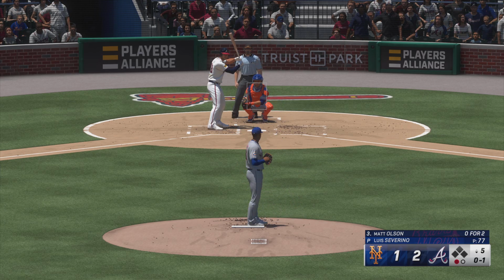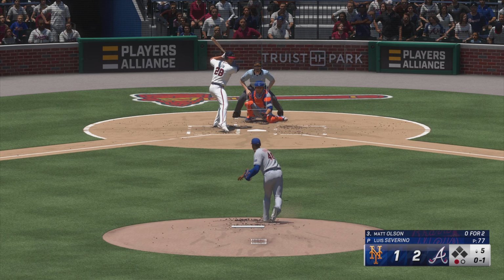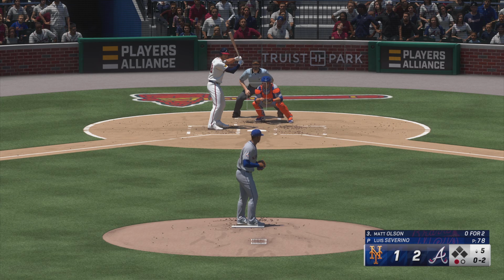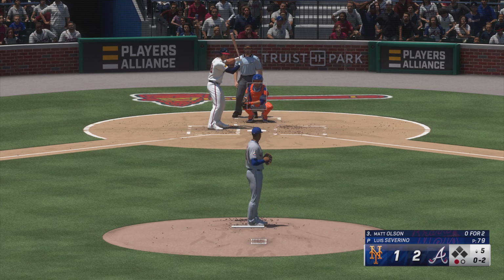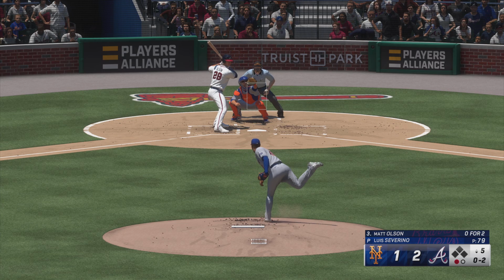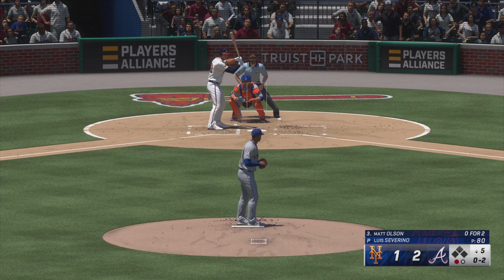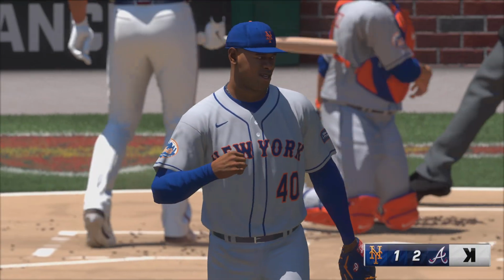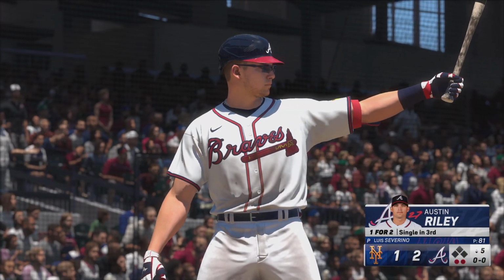Swing and a miss. That's strike one. Olson, who gets a chance to play his home games in Truist Park. It's a pretty neutral ballpark. One down, bases empty. And he'll do it again. Goes down looking. Now third base. So digging in, Austin Riley.